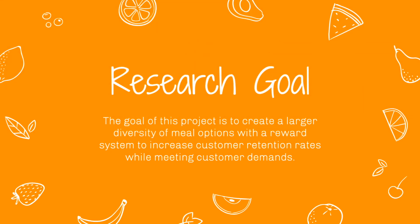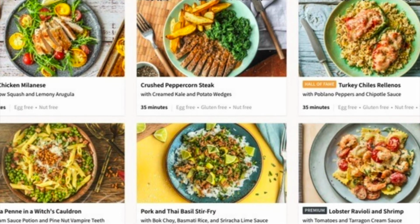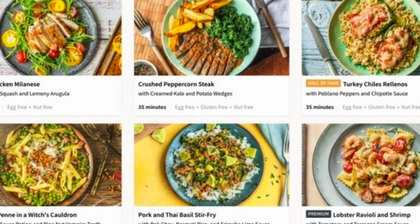The goal of this project is to create a larger diversity of meal options with a reward system to increase customer retention rates while meeting customer demands. To accomplish the first part of the goal, HelloFresh can create new meal options, including calorie-specific options for weight loss or muscle gain, that will make it easier for the customers who are trying to follow a specific diet. They can also create options for larger families.